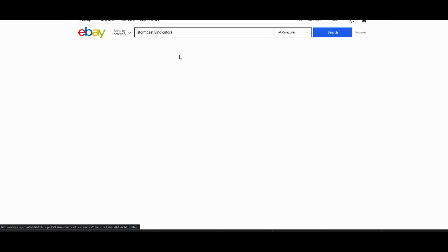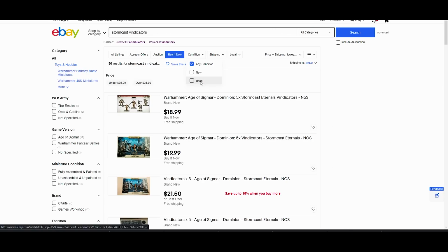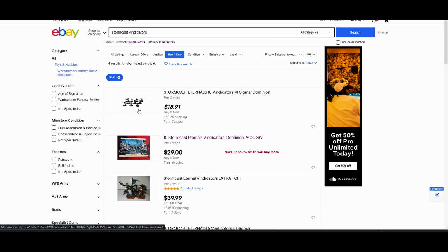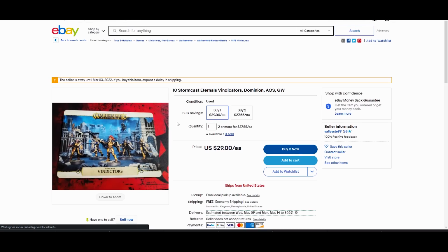The starter set that includes 10 Vindicators that came out last year, what are those going for? New on sprue, they are $29. That's almost a 50% savings off of the Games Workshop website. Not bad, but what about something else?